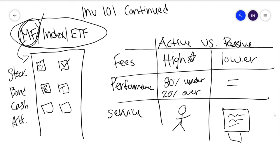So it's very critical to understand the different types of investments and the different vehicles that investments have to move you towards your goals. Specific investments are stocks, bonds, cash, and alternatives, and then vehicles for investments would be mutual funds, index funds, ETFs, and then how those different investment vehicles are treated are going to have a major play in your overall financial health and the way you plan to create wealth for the rest of your life.